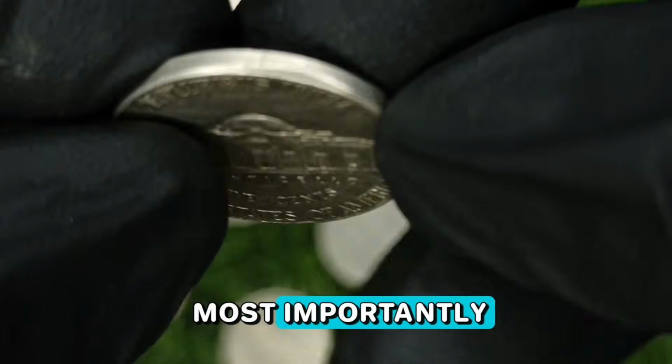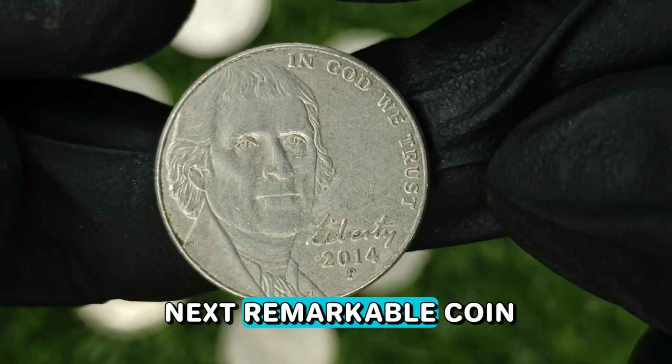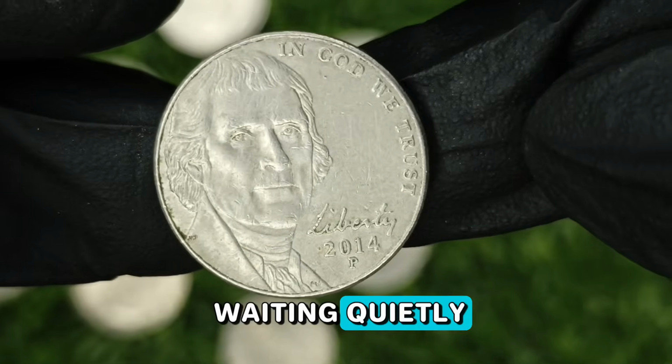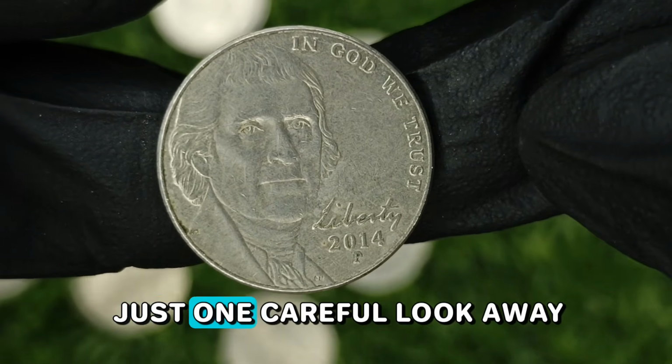And most importantly, keep searching, because the next remarkable coin may not be sitting in a museum. It could already be waiting quietly in your own collection, just one careful look away.